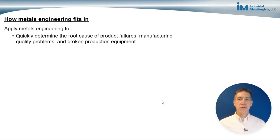And finally, we can apply materials engineering to quickly determine the root cause of product failures, manufacturing quality problems, and broken production equipment. With product failures, we want to figure out what happened and put things in place to prevent the problem from reoccurring. And this can be either with products that are failing during testing or during use. We don't want product problems to linger, and by not doing a failure analysis and just getting in rooms and talking about the problem, we're not getting the information needed to get to the root cause. We have to do the failure analysis to understand metallurgically what happened, and then from that information we can help determine the root cause.